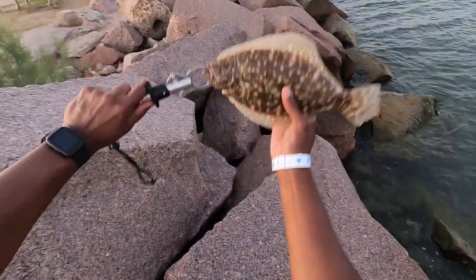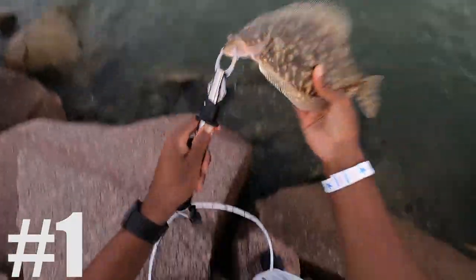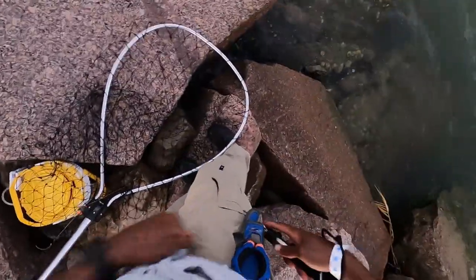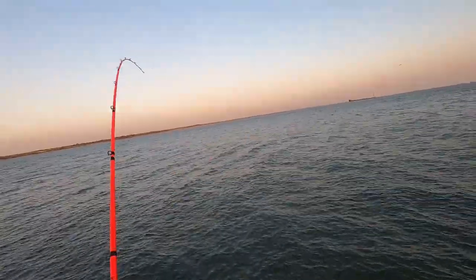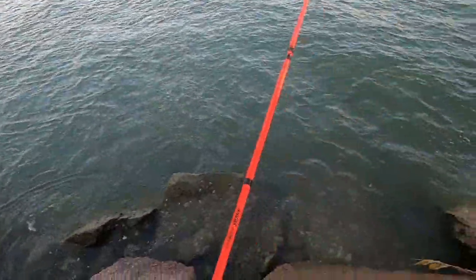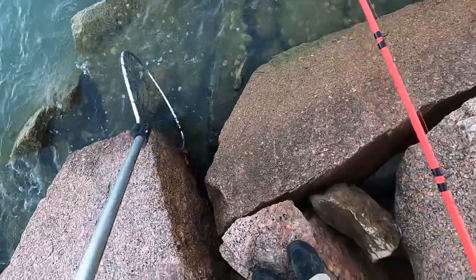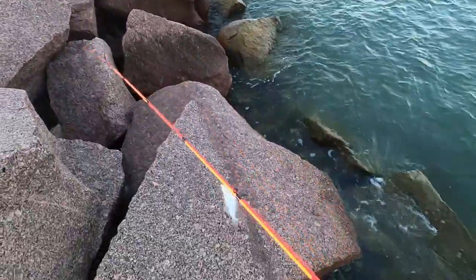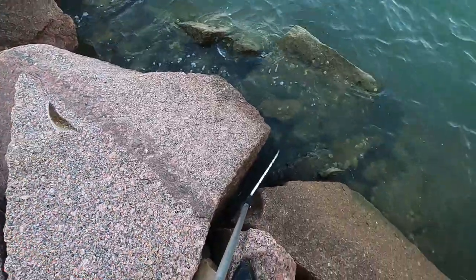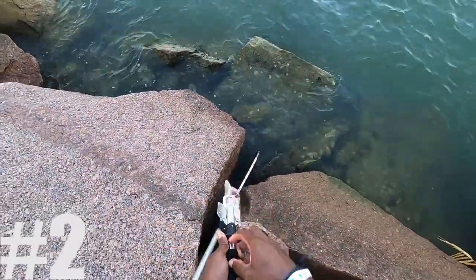Okay, y'all, so first Flounder of the day. She's about 8 inches. So one down, a lot more to go. We'll see if we can get another one. Let's go, baby. There we go. Fish on. We got a baby. Little baby. Net stuck. What a time to be stuck, net. Get this Flounder. All right, baby Flounder. Number two of the day. Still no keepers though.